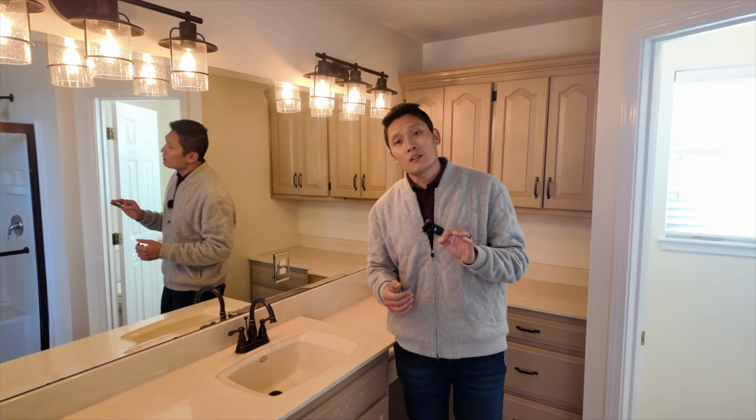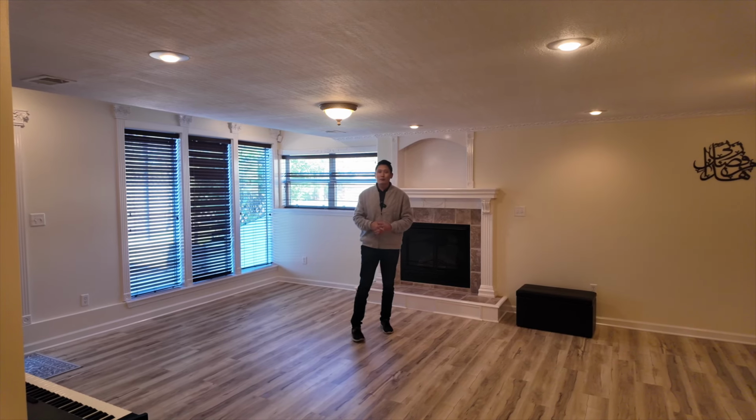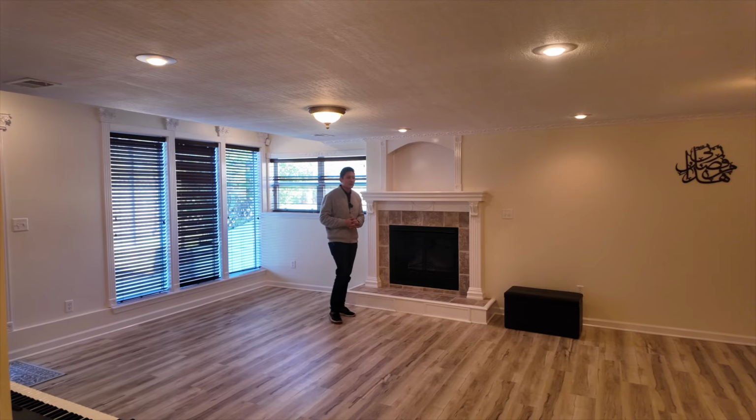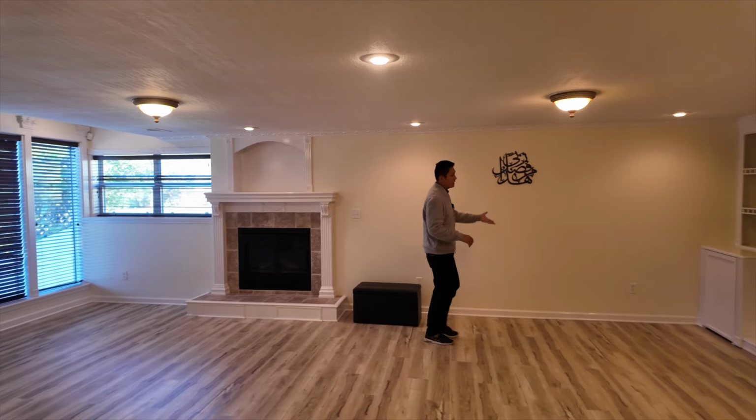Now let's go down to the basement. It is expansive there. And again, stick around till the end and I'll tell you the price of this home. Now, if you're counting fireplaces, I think this is fireplace number 4. Incredible to have 4 fireplaces in one house. On this side, you have another entertainment area.